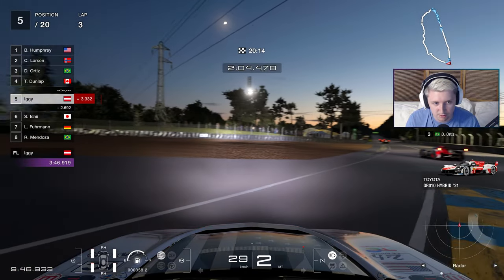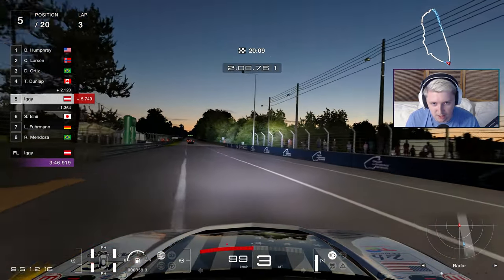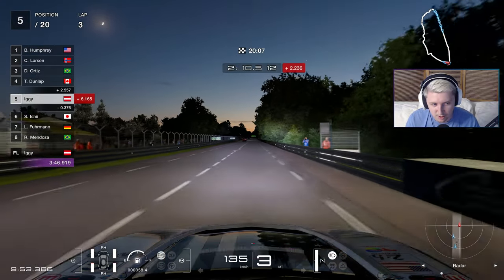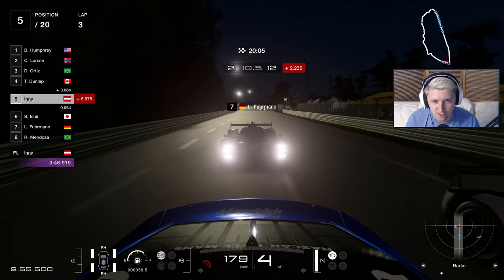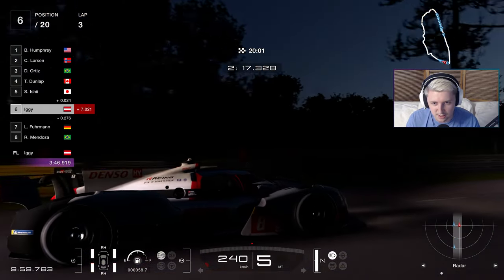I'm not stopping. Handbrake. It doesn't exist in the real race car, but it doesn't matter. Save me. Get some grip, please. Go. Go. No. I cannot afford that. Please get past him. Please, please. Yes!